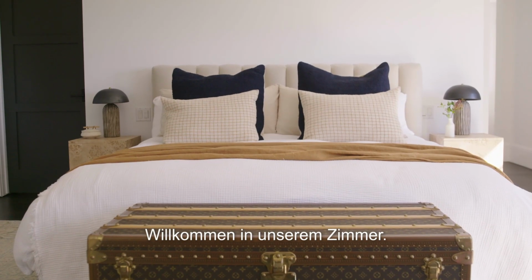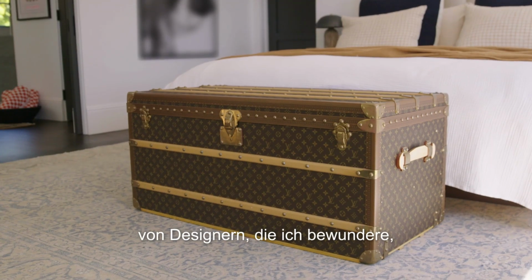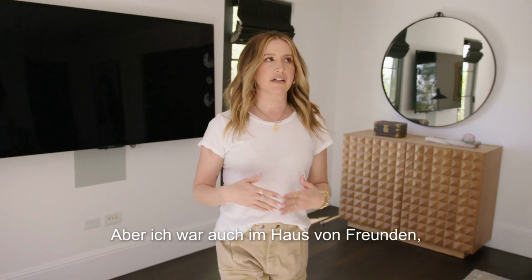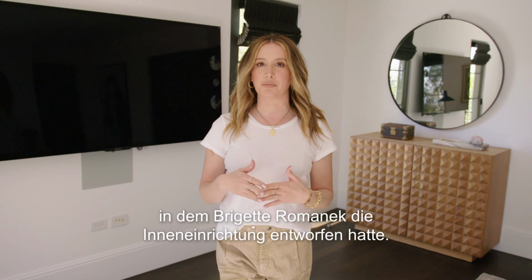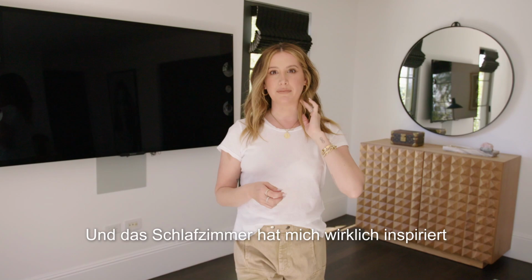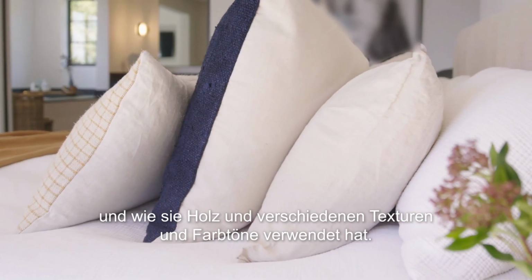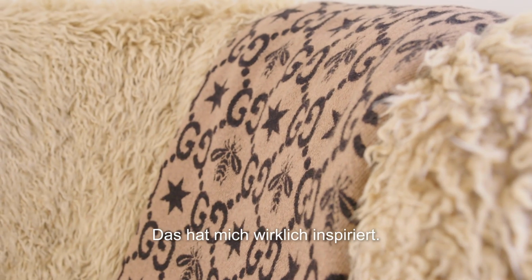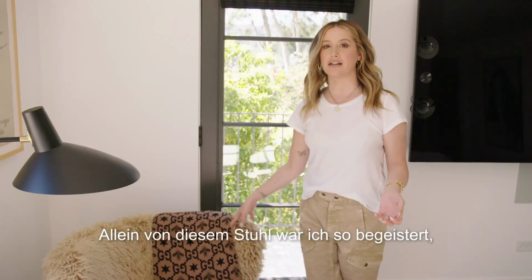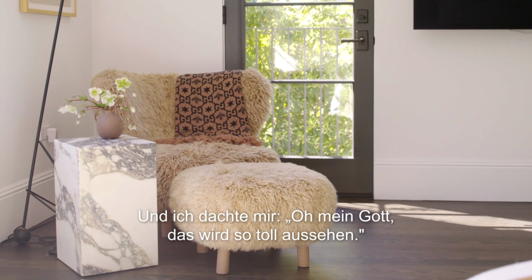Welcome to our room. I had a lot of inspiration from designers that I have looked up to, like I've mentioned Kelly Wearstler, but I also stayed at a friend's house who had Bridget Romanek do their interior design, and I was really inspired by the bedroom and how she used wood and textures and tones. So that really inspired me for this. Basically, this chair, I was so excited just because I love the texture of it. And I was like, oh my God, this is gonna look so amazing.